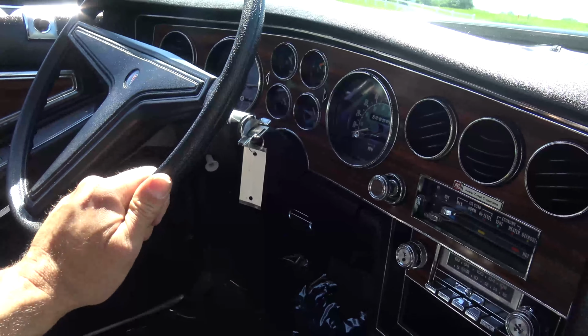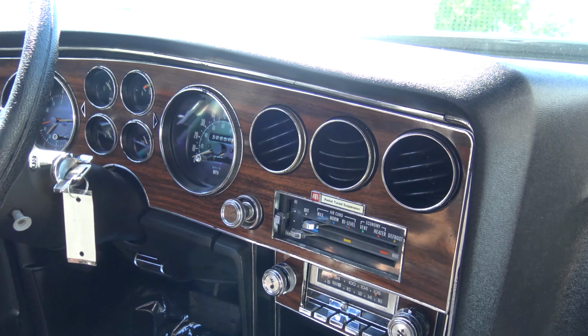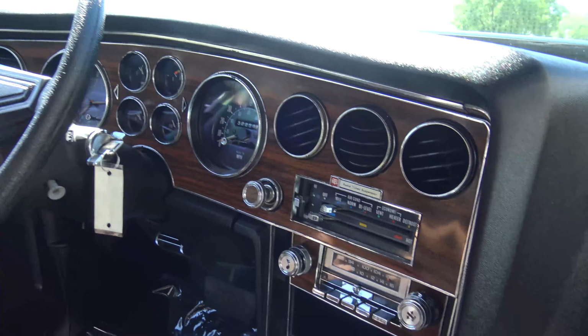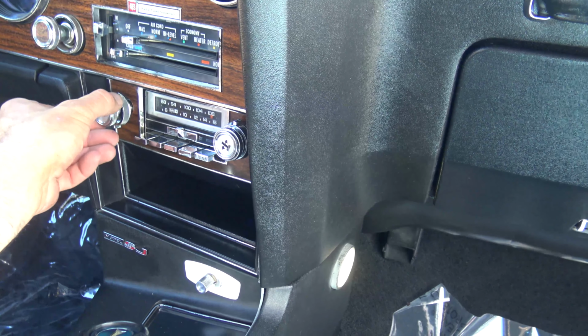It does have tilt wheel. The steering wheel isn't sticky at all. Horn works. It's got 32,256 miles on it right now. Temperature gauge works, amp gauge, gas gauge, and oil pressure gauge all work. Air conditioner works. AM, Delco, AM, FM, 8-track.